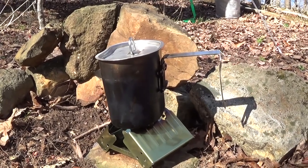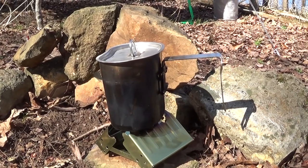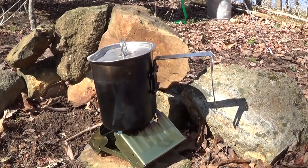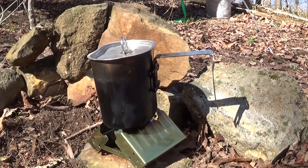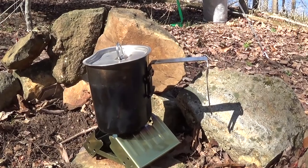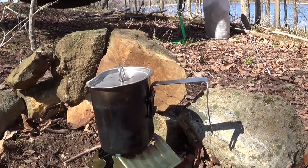Okay, today I'm going to do a little canteen cup cooking. I'm using a little emergency stove also, and these little, I'm not going to pronounce it right, Coghlan's fuel tabs. I got two of them in there because it's kind of windy. And I built up a little wall with some rocks to help block the wind.